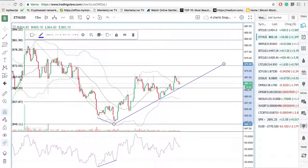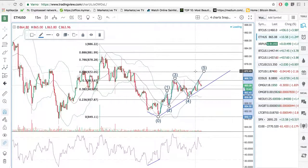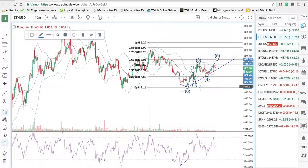I want this to bounce here, because we're now testing the fifth wave. First it bounced, and it's normal to see it bounce. Tested it here, so it's the second time. Third time is usually the charm, right? But this was a really brave test here, just a short wick up there. So I'm waiting to see what happens. I want this to break now. If it doesn't break now, I might just close the position. Otherwise, my take profit is here at 872, and I'll look at this as short term, and as long term, of course, I will wait for the breaking of that trend line.